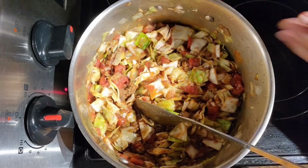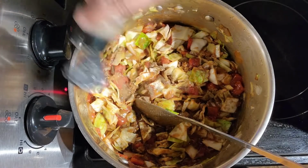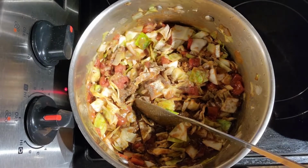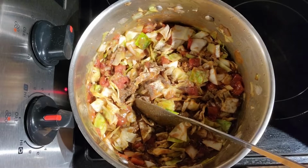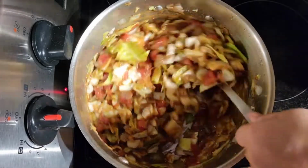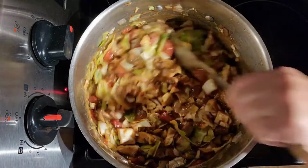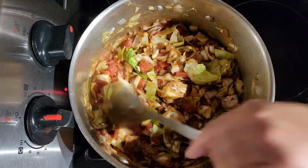Add some black pepper, which I didn't mention earlier, but I am going to add some. Just sprinkle it in there. I don't usually add salt because the soups and the soy sauce have a lot of salt in them, so usually I just say if you want it saltier, add some to your own bowl. I don't add it to the pot because it's salty enough for me.